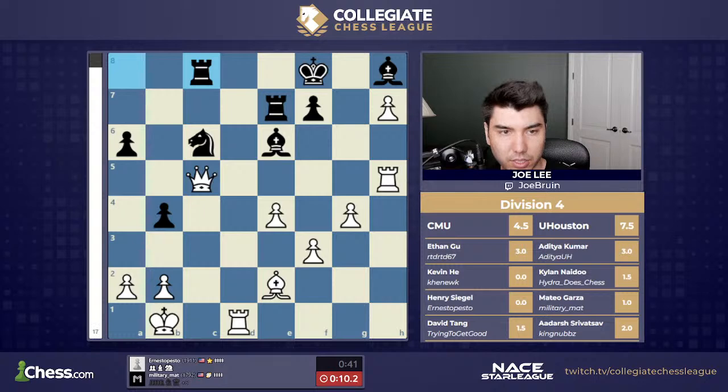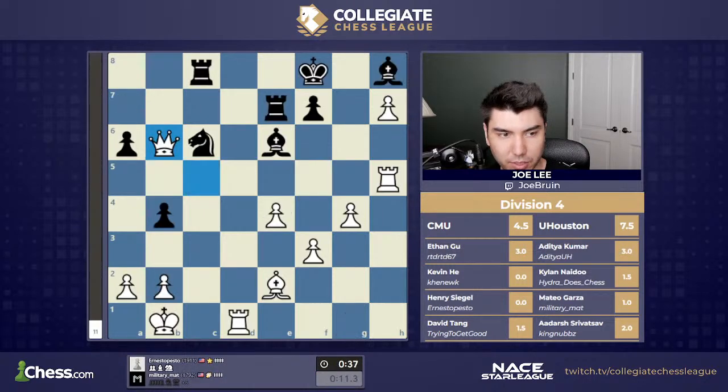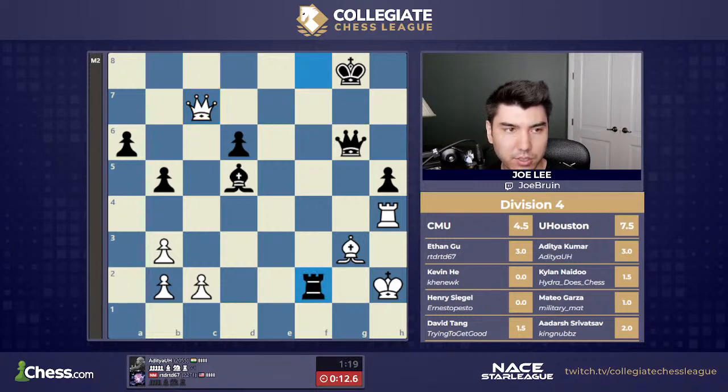Just a quick look at the remaining games. I mean, Houston's doing phenomenally on every single board. They actually might sweep this round. So when Carnegie Mellon needed a sweep, it was Houston that got it. What a way to finish the match.